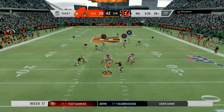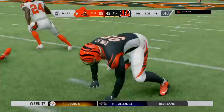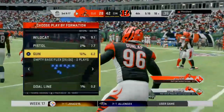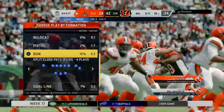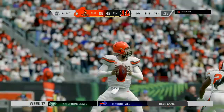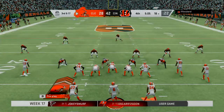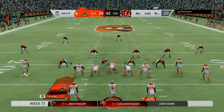Mayfield to throw it this time. Nowhere to escape, and he goes down. Carlos Dunlap, he's the culprit, and that is now his 13th sack of the season as his great year continues. Mayfield and this Browns offense staring at a 3rd and long now after the sack.